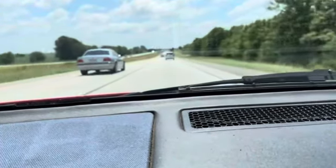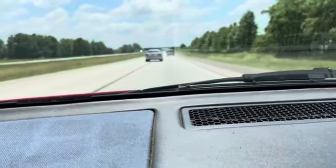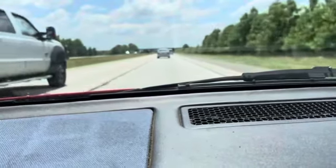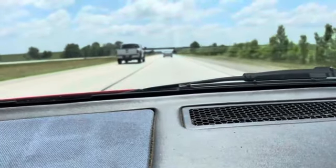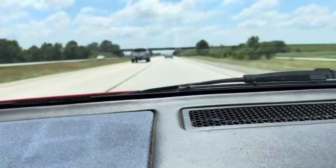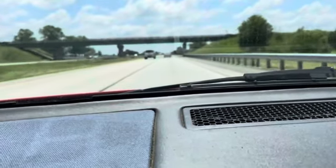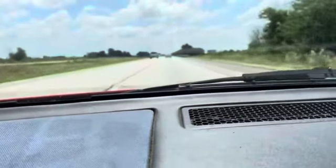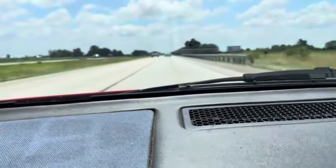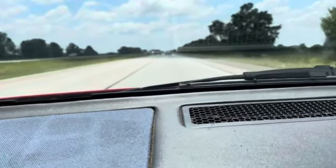I'll tell you what, I don't know what it is, but it seems like when I'm buying car parts or when I'm buying vehicles, I always see them end up way over here out in the middle of nowhere. People put this stuff on Marketplace, and nobody wants to make the long drive over here to pick it up. So I always seem to get better deals on stuff if I'm willing to make a road trip over here.